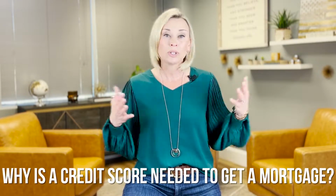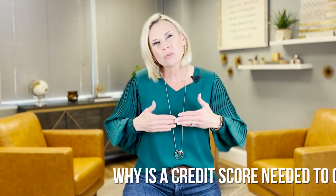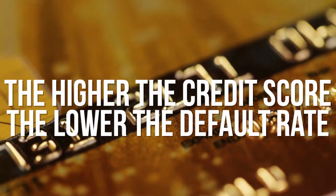From a home loan perspective, why do home lenders really care about a credit score? Well, what they're looking at, and remember, credit score is just one piece of the entire loan decision-making process, but it's a very important piece because credit score generally will predict the default rate on a home loan, which essentially means that the higher the credit score, the lower the default rate, which a lender likes, right?